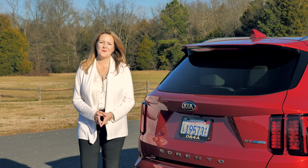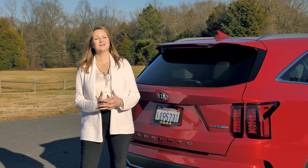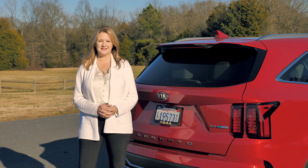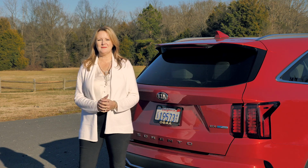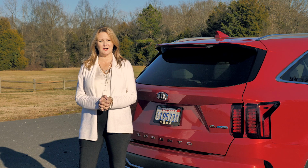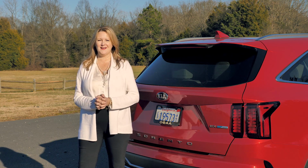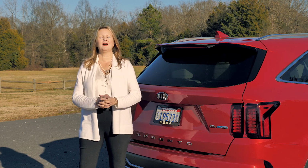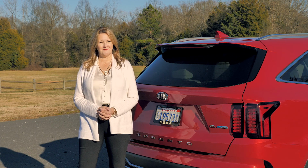For the 2021 model year, the Kia Sorento delivers a lot of features, a lot of design, and a lot of comfort for families looking for a mid-size SUV. Third row is standard, and for the first time it has captain's chairs, and you have the choice of a plug-in electric hybrid, conventional gas, or the X-Line Adventure version of the Kia Sorento. The hybrid we're test driving, about 37 miles per gallon. Pretty great for a family SUV.